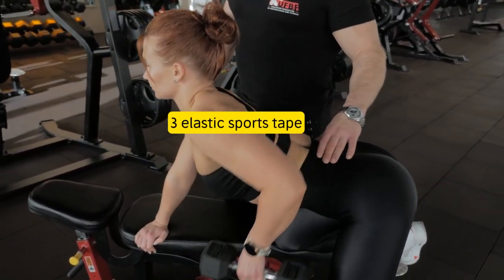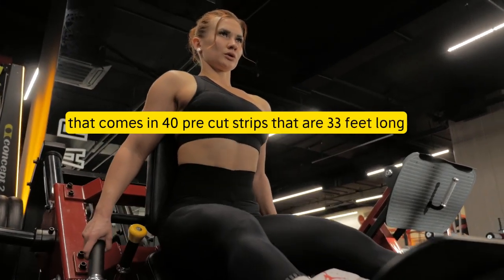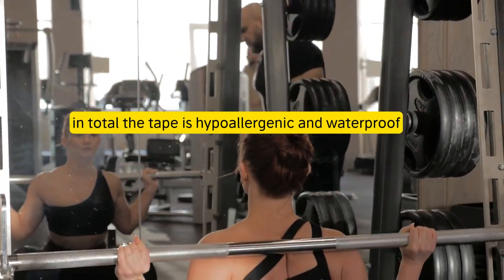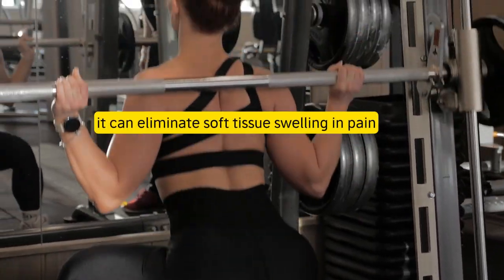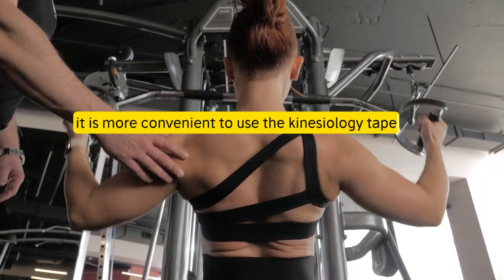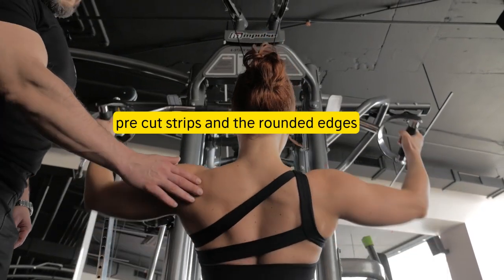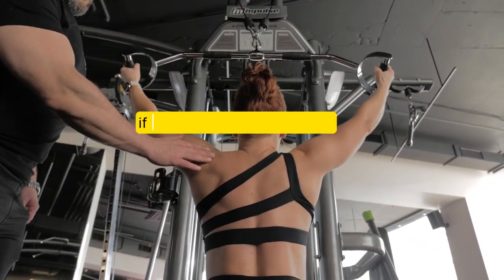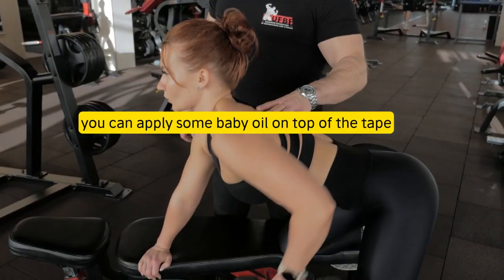3. Elastic sports tape that comes in 40 pre-cut strips that are 33 feet long in total. The tape is hypoallergenic and waterproof, and if used correctly, it can eliminate soft tissue swelling and pain and support and stabilize muscles and joints. It is more convenient to use the kinesiology tape. Pre-cut strips and the rounded edges keep the kinesiology tape in place more firmly. If it's hard to remove the tape, you can apply some baby oil on top of the tape to help break down the adhesive.